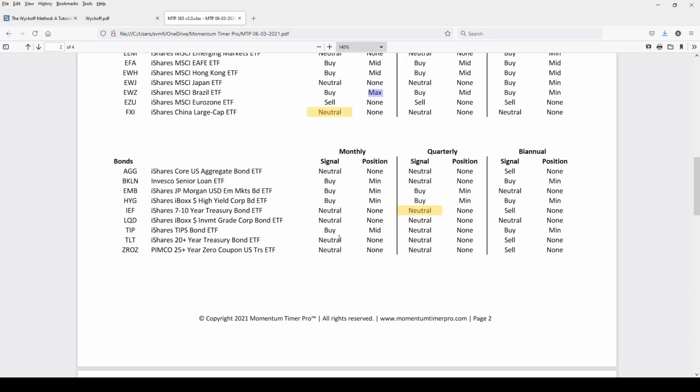So what we want to see is, on the monthly, a move from neutral to buy, and from a momentum perspective, we're seeing that. So we're seeing some validation not only in this major Wyckoff bottom, but we're also seeing it in the Momentum Timer Pro formulas. Now, what does this mean in terms of the next phase for bonds? A lot of people ask that question.